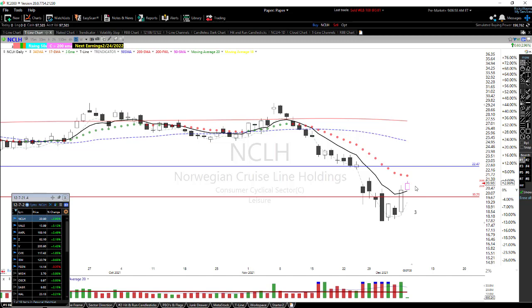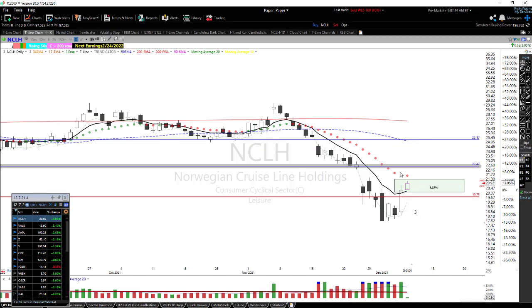So go NCLH. Right now, little buy box here. Target. If we can break through the 22.50 target, these lows right in here, then I'm going to simply put a line here at the 50-period moving average and work the trade, or work a trade from there. Trades I look at here, they tend to be like 2 to 15-day trades. Not that I'm in them for 15 days. Not that at all.